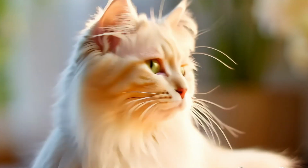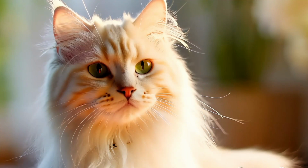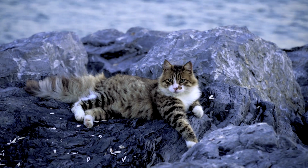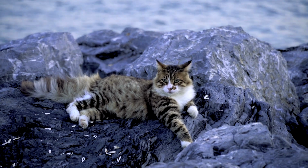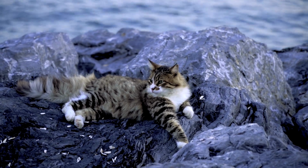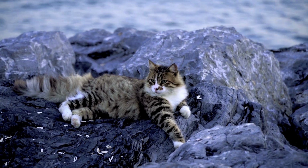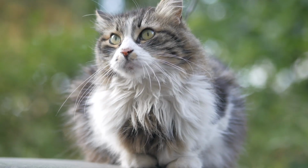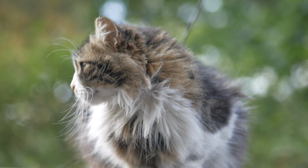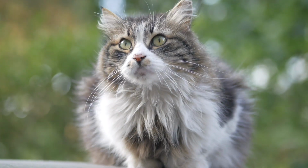While they form strong bonds with their primary caregiver, they typically get along well with respectful children, cat-friendly dogs, and other cats. In multi-pet households, Norwegian forest cats often assume the role of benevolent overseer, maintaining peaceful order with quiet authority. What truly sets them apart is their combination of dignity and playfulness.